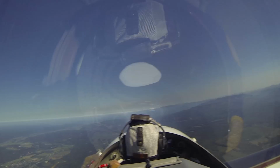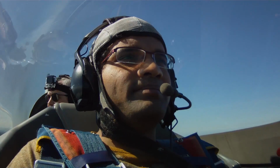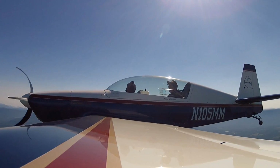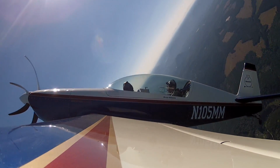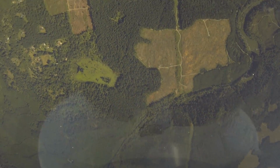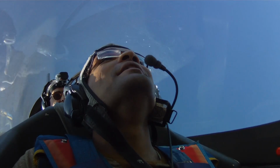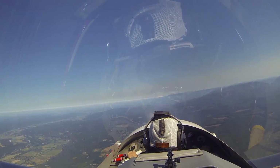Yeah. Okay, we'll set up for a loop. You're going to feel some G on this maneuver now. When I tell you, I want you to look at your left wingtips and look straight back at the tail, okay? Here we go. Feel a little G. Look at the wingtips. Look straight back. There you go. Look straight ahead. There you go, right back where we started. You doing all right? Yeah.